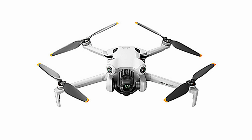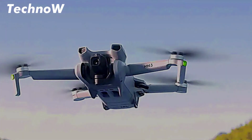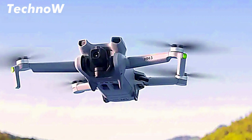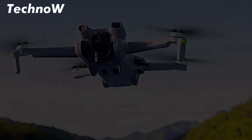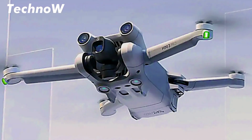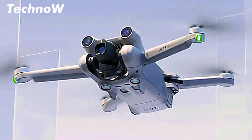Black Friday 2024 is officially here, and if you've been eyeing the DJI Mini 4, now is the perfect time to make your purchase. DJI, the leader in consumer drone technology, has just unveiled some massive Black Friday discounts on its latest drone, the Mini 4.